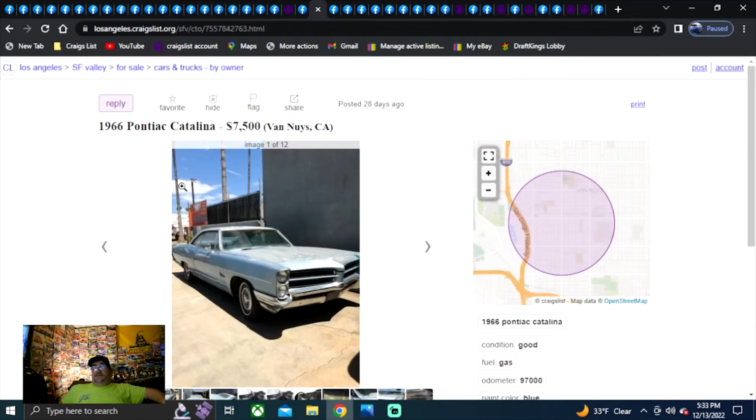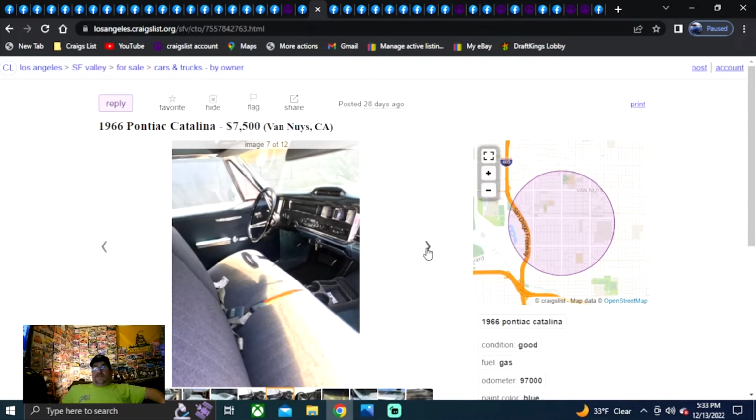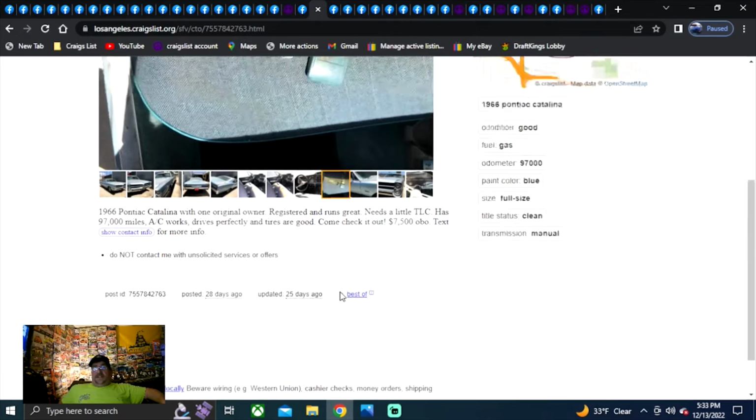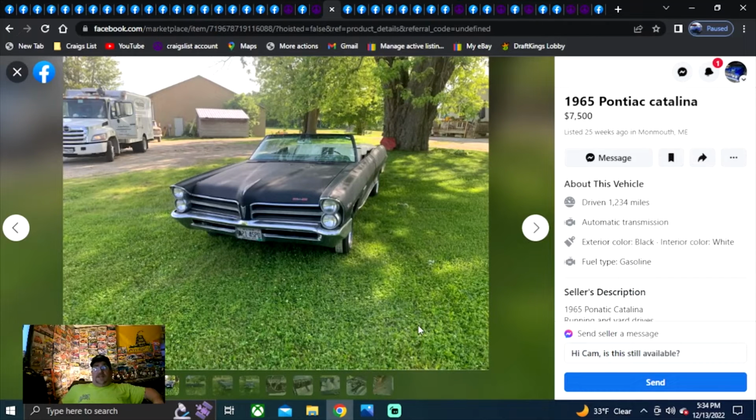It's back to Craigslist. It's going to be Los Angeles, 1966 Pontiac Catalina, $7,500. That's what he's asking for. It's been on here 28 days, so it's only got 2 more days before Craigslist will remove it, or he'll have to repost it. I take that back. He's got 5 days left because he updated it 25 days ago. On to another one.